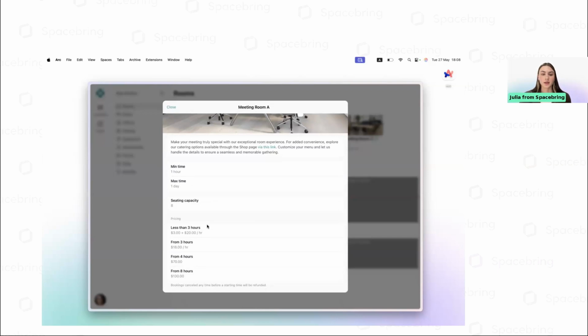In Spacebring, you can add the pricing not only in money, but also in credits and day passes. Credits are an additional payment method for your members, which they can use for booking meeting rooms and for making other purchases of services in the member web portal or mobile apps.